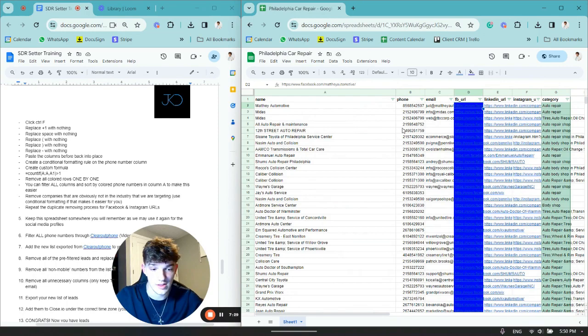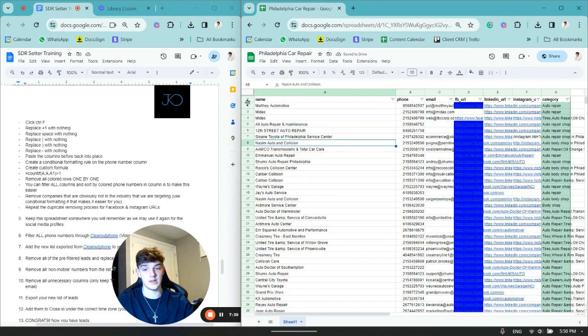The reason for that is, for example, if we get rid of one of these, now this one opens up and this is fine. So we don't want to delete two of the same thing, because then we get rid of both of them, and we don't want that, if that makes sense.